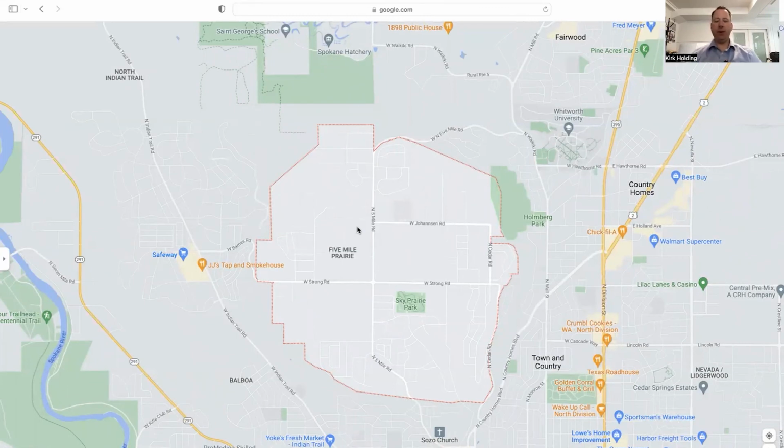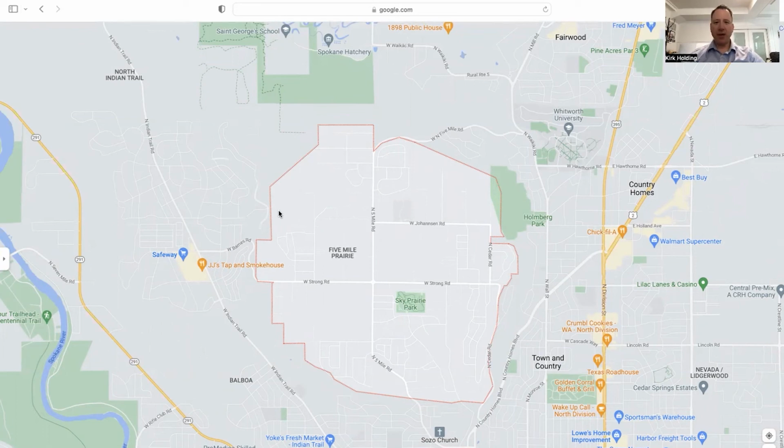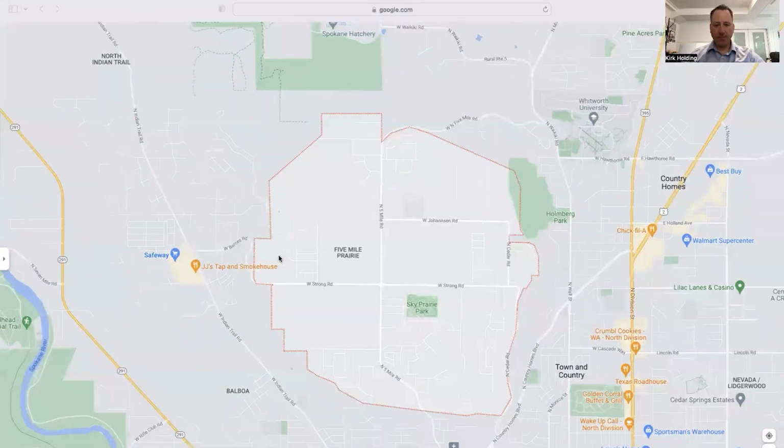Okay, we are in 5 Mile here and wanted to give you a little tour of one of the other trendy neighborhoods we wanted to feature. And as you can see, I've got it on the Google Maps here. And basically the red outline there is the boundary for 5 Mile.